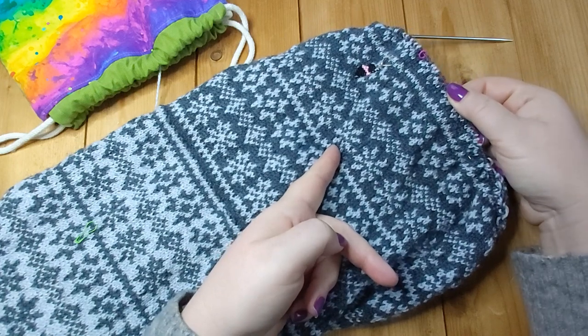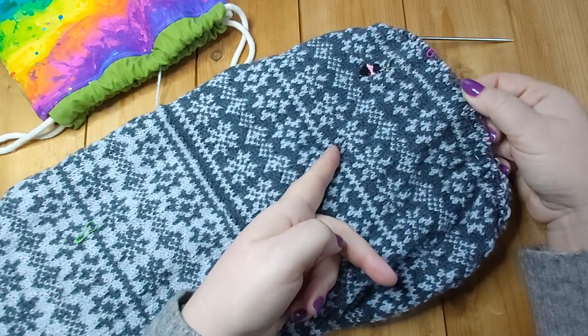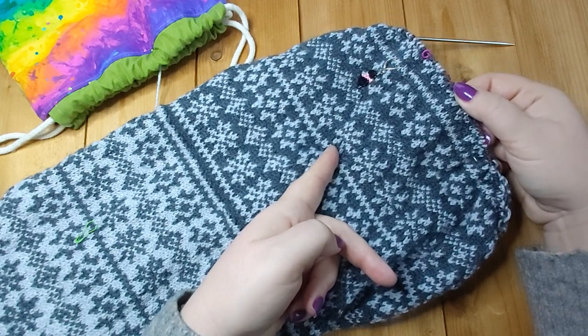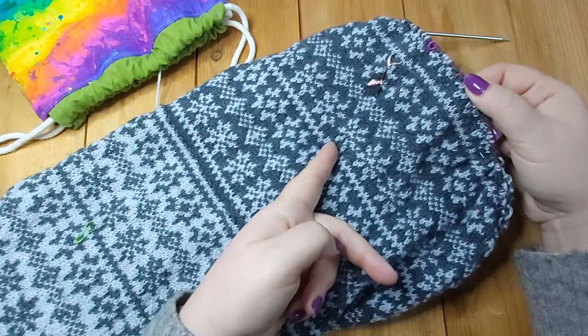I think about 27 rows, or 27 rounds, to do. So not too much. So I might actually get that done tonight. I don't know, we'll see. But I really want to finish this weekend.